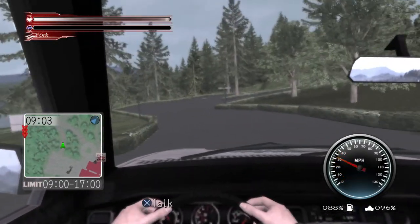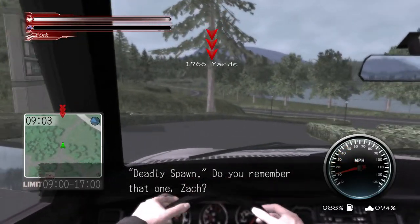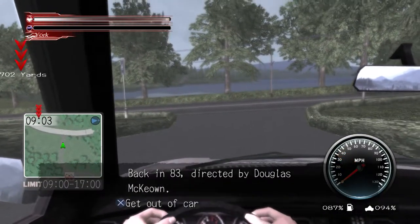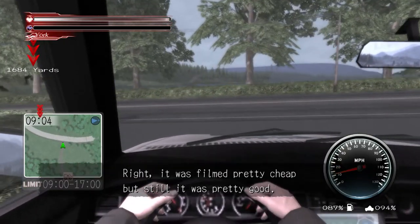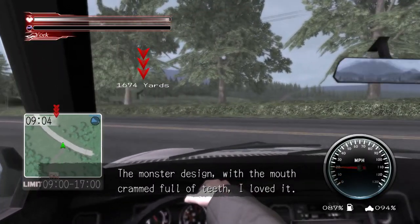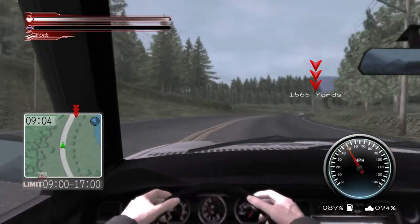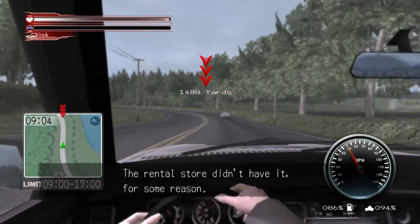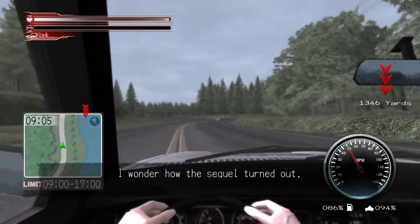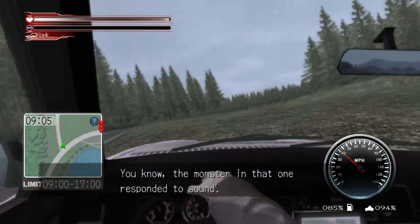Speaking of 80s movies, one jewel in the rough springs to mind. Deadly Spawn. Do you remember that one, Zach? No. Back in 83, directed by Douglas McCown. Right, it was filmed pretty cheap, but still it was pretty good. The monster design with the mouth crammed full of teeth, I loved it. So many delicious B-movie cliches. Did you know that they made a sequel? But I never got to see the sequel. The rental store didn't have it for some reason. They said the staff for the sequel was totally different from the original. I wonder how the sequel turned out. You know, the monster in that one responded to sound.